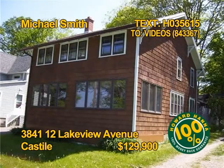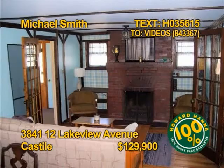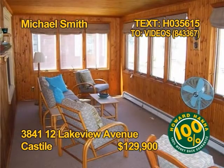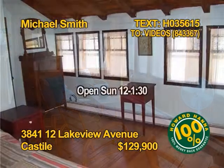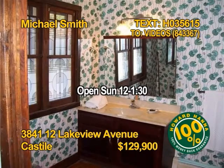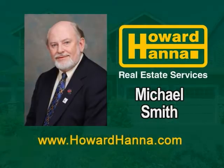Here's a big comfy home with a waterfront view of Silver Lake in Castile. Relax by a brick wood-burning fireplace on a chilly evening. Prepare meals in a pleasant step-saver kitchen. Enjoy a roomy enclosed porch. You'll find 4 bedrooms and 2 full baths. Tour 3841 12 Lakeview Avenue, Sunday 12 to 1:30 with Michael Smith.